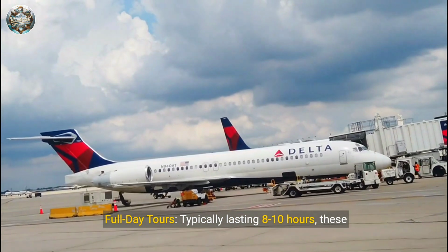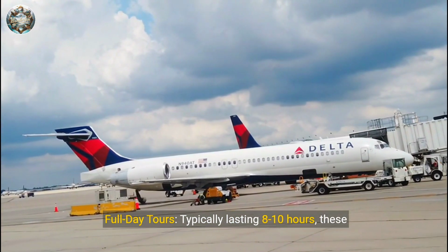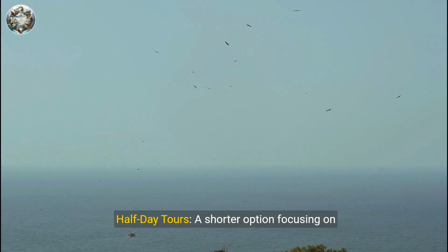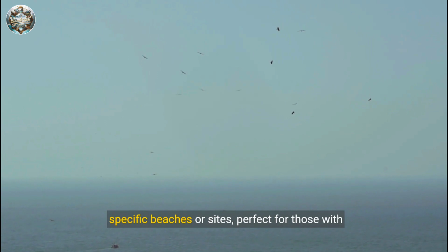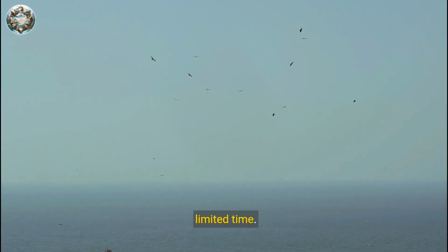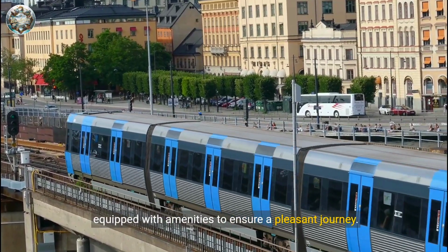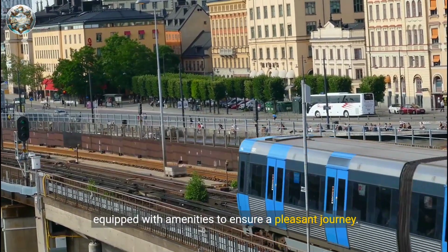Full-day tours. Typically lasting 8 to 10 hours, these tours cover multiple landing sites and key locations. Half-day tours. A shorter option focusing on specific beaches or sites, perfect for those with limited time. Transportation. Modern, comfortable vehicles equipped with amenities to ensure a pleasant journey.